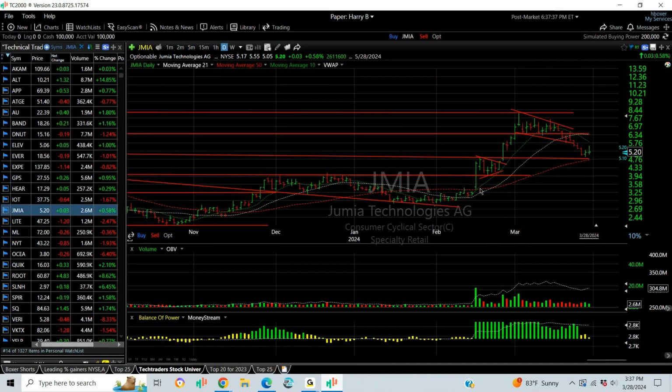JMIA, well, it had a beautiful run breaking out here where we put a swing on it and it ran for a few days, but it's pulled back dramatically to test lateral price support and moving average support. It's in a falling wedge. It needs to break out of this and then get to 6.5 and 8.5.